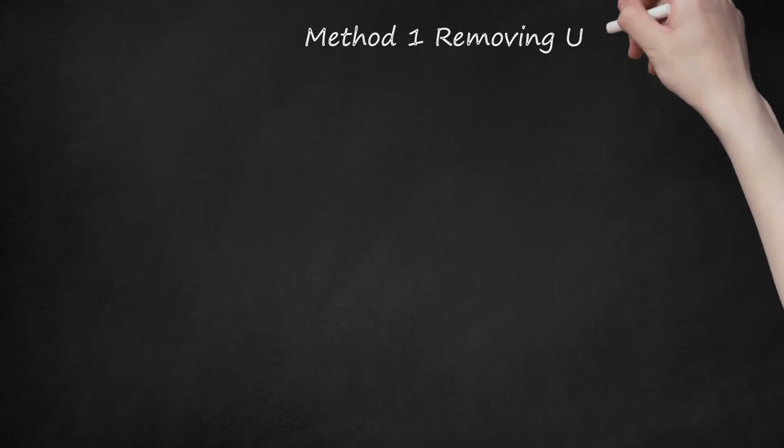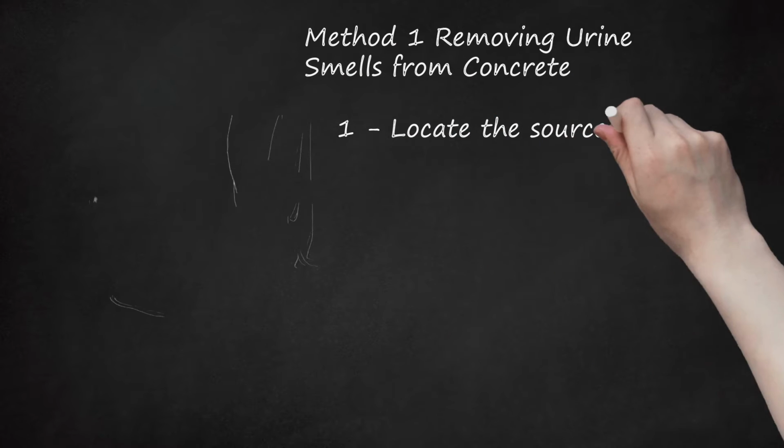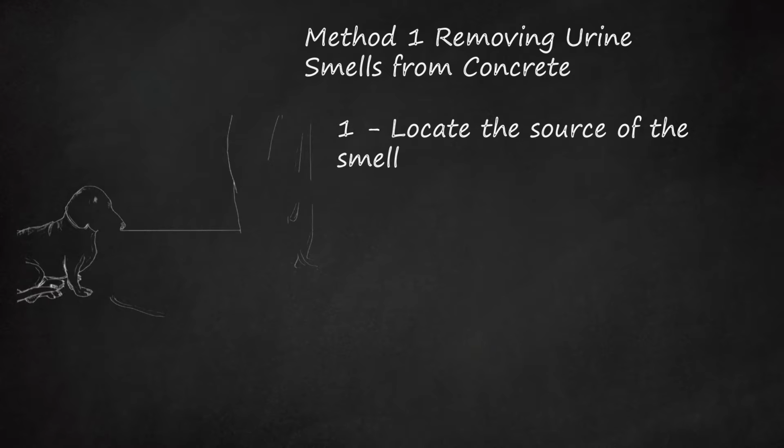Method 1: Removing urine smells from concrete. 1. Locate the source of the smell. Urine is one of the most common pet odor problems. For people whose dog spends a lot of time in their basement, figuring out how to remove the urine smell from concrete or cement can be tricky. The first thing you'll need to do is locate the source of the urine smell.